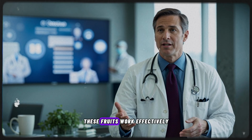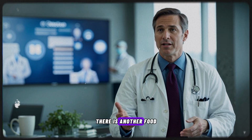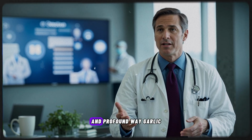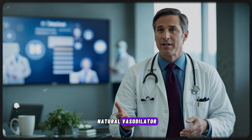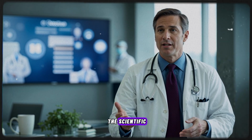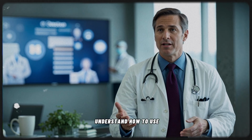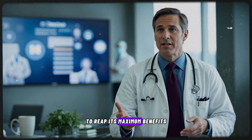However, although these fruits work effectively to protect blood vessels and neutralize free radicals, there is another food that works in a complementary and profound way: garlic. Known for thousands of years for its medicinal properties, garlic is a true natural vasodilator with direct effects on blood pressure, blood viscosity, and endothelial health. In the next section, we will delve into the scientific and traditional evidence that makes garlic one of the greatest allies of circulation after age 60, and understand how to use it correctly to reap its maximum benefits.